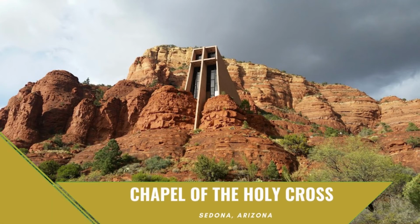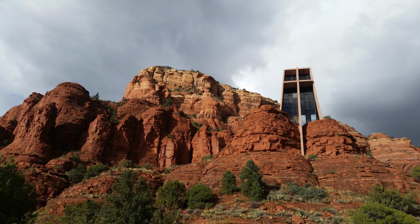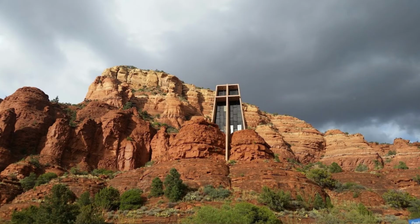Last but not least is the Chapel of the Holy Cross in Sedona, Arizona. When you drive up as the sun beams down on the red rock, you see this giant cross speared into the cliff like Excalibur. The chapel literally looks derived from Matthew 16:18: Upon this rock I will build my church.